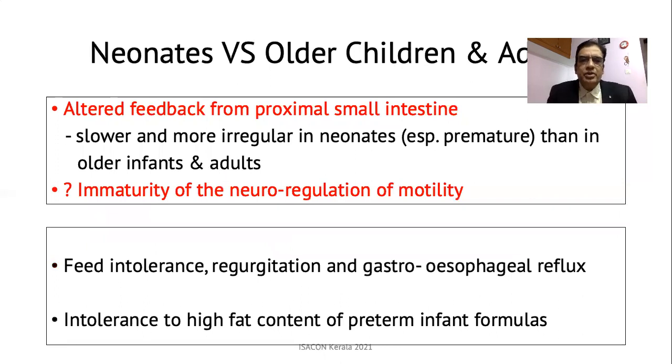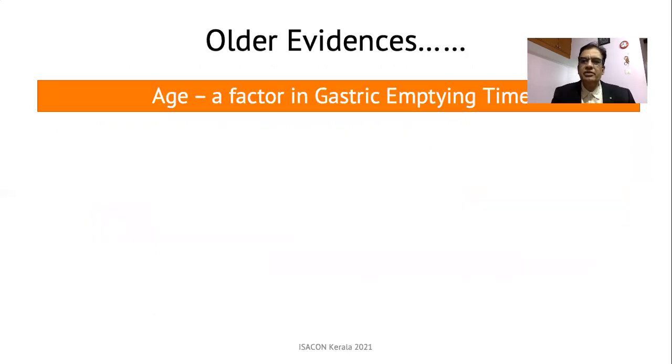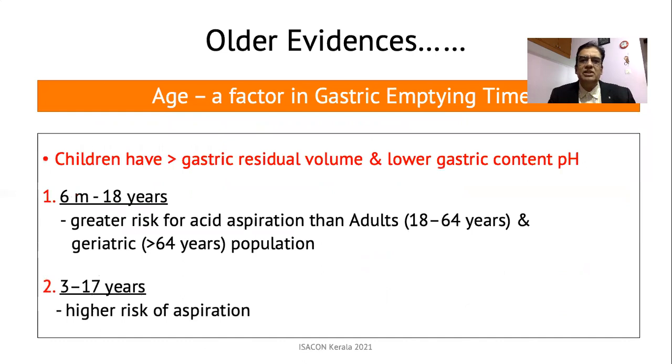But there will also be possibly altered feedback from the proximal small intestine, and there will be immaturity of the neuroregulation of the motility, and it can also precipitate some symptoms including feed intolerance. And all the older evidence said that age is a factor in gastric emptying time, and that children may have a greater gastric residual volume and lower gastric content pH.